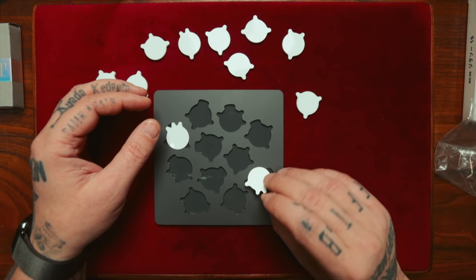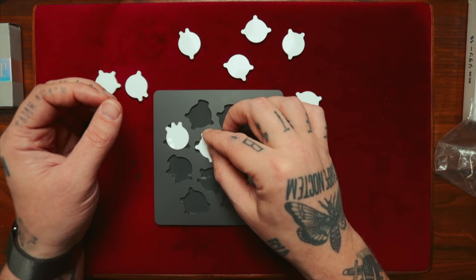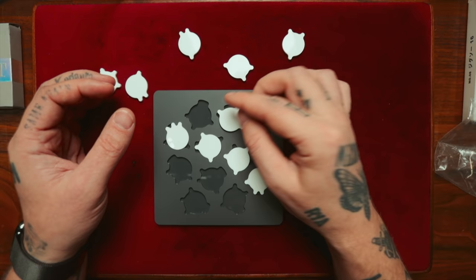All right, that one fits there. That one. This one looks like it might go here. No. Looks can be deceiving. So obviously these pieces fit in more than just one configuration, and that's what makes it a little bit difficult. This one. That looks like a perfect fit, and indeed it is not.